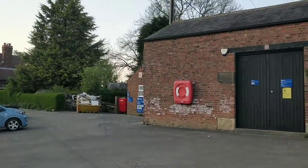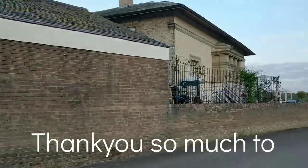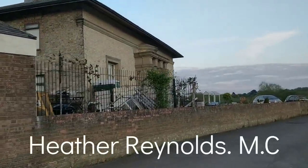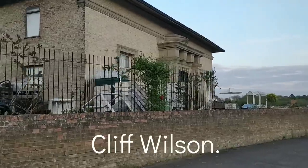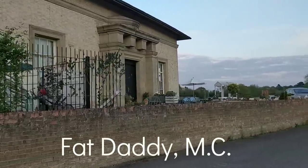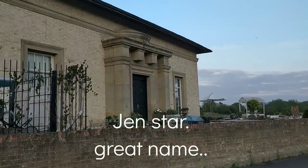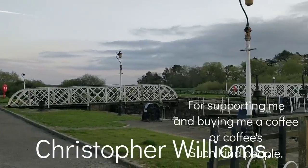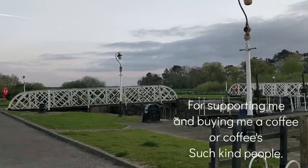Got facilities, you've got pump out water. Got this gorgeous old building here, look. What's this all about? It's a bit run down, doesn't it? Where's that place? Wow. Marbury, is it? Marbury? Oh, look it up.